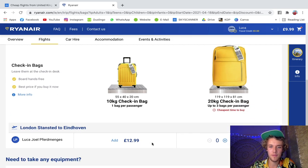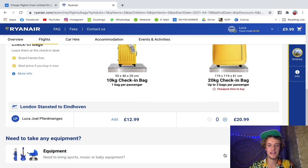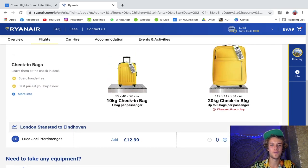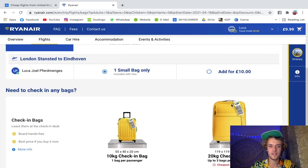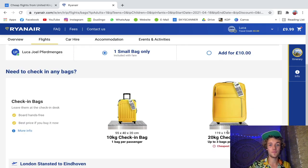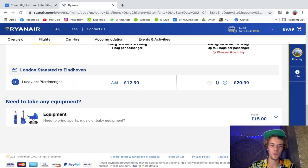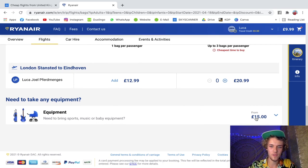They're going to be a little bit more expensive, but you can get a 20 kilogram checked-in bag for £20.99. Keep in mind, our flight is just £9.99, so this would be double the flight price on top of the original flight price. So we try to avoid this as much as possible. Normally I try to get it into the cabin and I just choose a smaller suitcase or whatever. If you have to though, book the suitcase right here because it's going to be cheaper than booking it later onwards. Now, equipment, buggies or so, you can also book here.